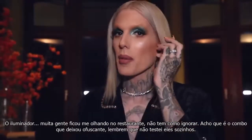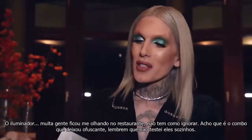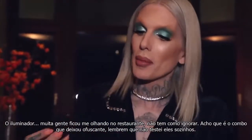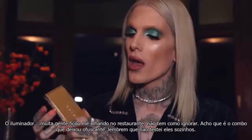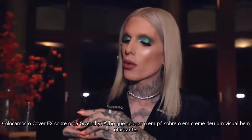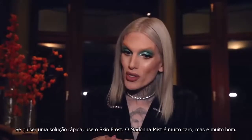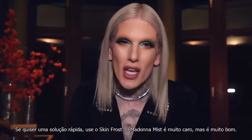The highlighter. A lot of people saw my highlight today in the restaurant. You can't miss this. So I will say that it's probably the combo that's making it really blinding. Remember, I did not try this by itself. We did put Cover FX over the Givenchy. So I think when you layer a powder over a cream, you're gonna get an amazing blinding effect. Or if you just want a quick fix, use a Skin Frost.